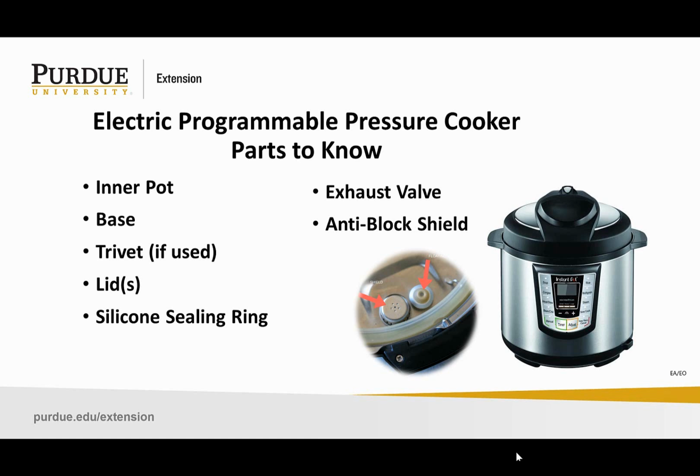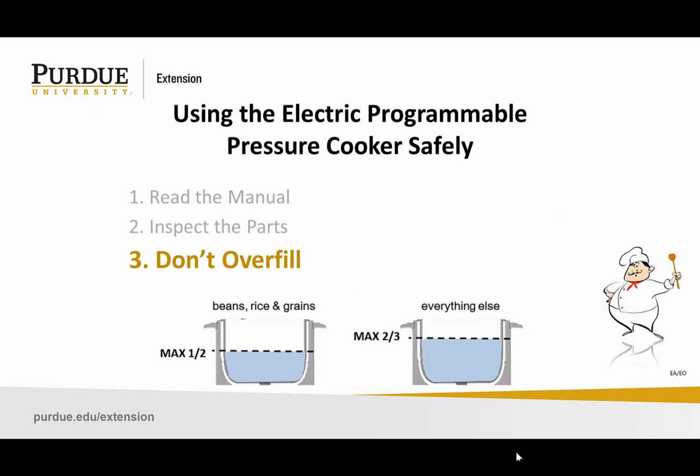You also have an anti-block shield, which is shown here in this picture with the little holes, and that just pops off for cleaning, and that's just kind of a nice little feature that makes sure that if you have anything in your pot that would tend to clog or get into the workings of the machine, that it would be able to be cleaned out. So you can clean that off, and it helps protect your machine. Another thing that you have to remember is not to overfill it. When you do things like beans, rice, and grains, they are going to expand substantially, so you never want to go more than half full.